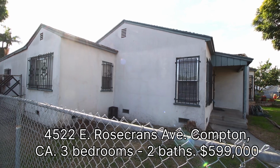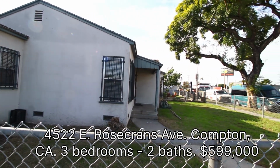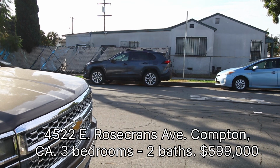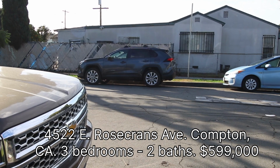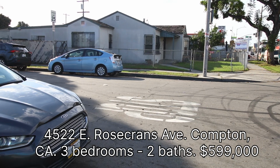I want you to get an idea of the size of this particular property. That's why I believe no one's taken advantage of it at this point. They don't realize that it's rather big. Here is the side angle, and again you could see that there's a lot of square footage there on this particular property. And this is again another angle from the side.